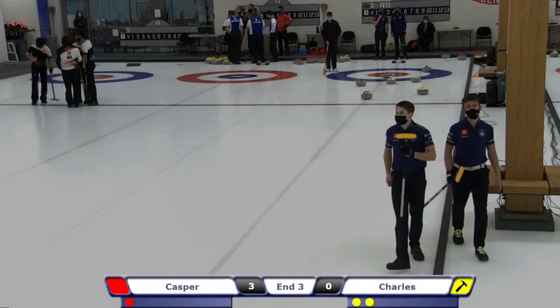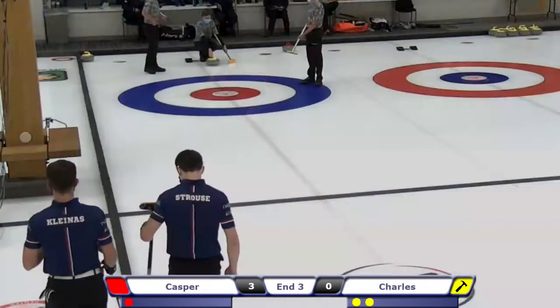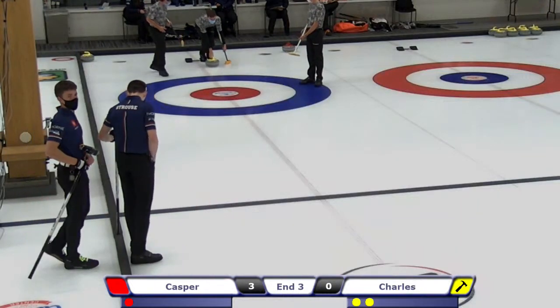T-weight. Not the types of shots you want to leave your skips, but also definitely part of the job description. Really important to stop the bleeding here and get on the board.